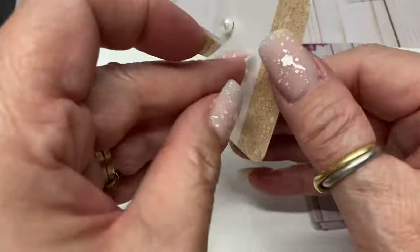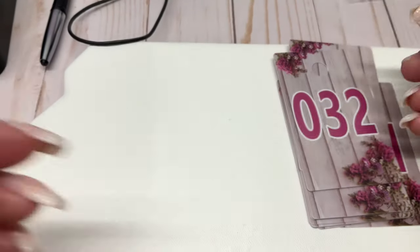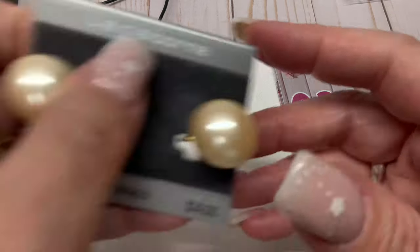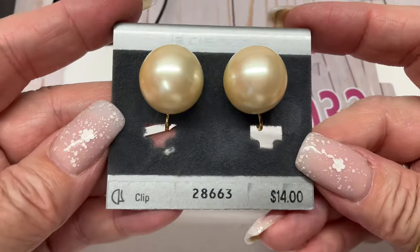Faux pearl little studs. Posts. Let's go. I'm saving those. Those are going to go in a little baby girl box that I'm starting for my niece, my great nieces.